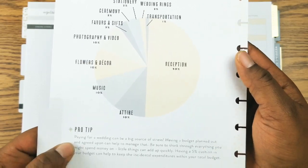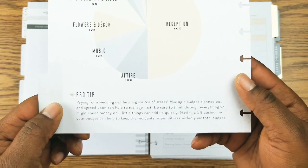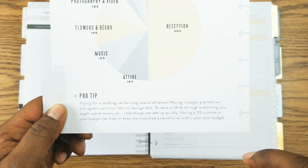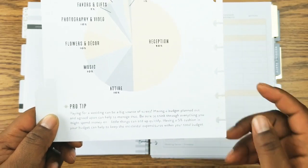Paying for a wedding can be a big source of stress. Having a budget planned out and agreed upon can help to manage that. Be sure to think through everything you might spend money on. I agree.